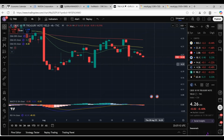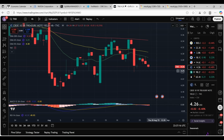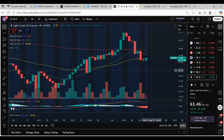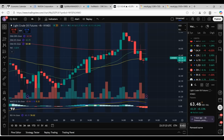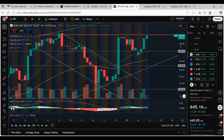The 10-year is looking bearish, which is bullish as well. The 10-year treasury yield is dipping as a result of President Trump's speech, which is bullish for stocks. The dollar is also dipping, which is bullish for stocks. And then crude is kind of flat. So a lot of factors from the market potentially breaking out to new all-time highs.